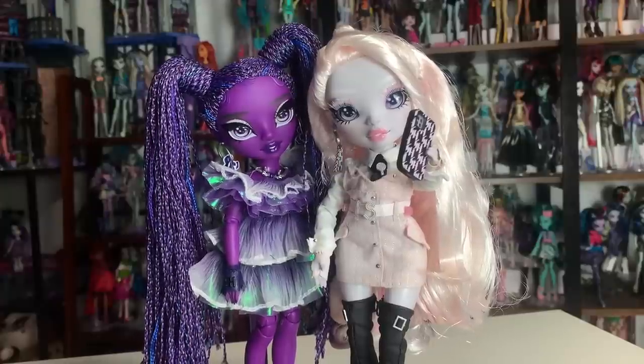I know Monster High dolls aren't the bastion of quality. They never were, and I'll never say that they were, but they focused on the media and the characterization and the stories behind the dolls. And that's why they're so alluring to me.